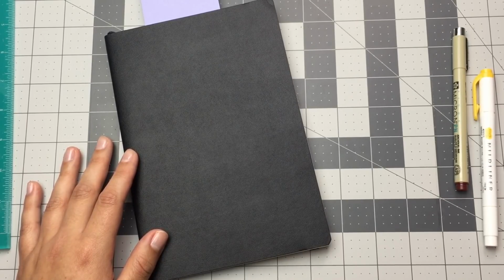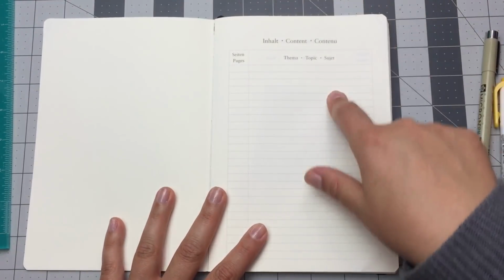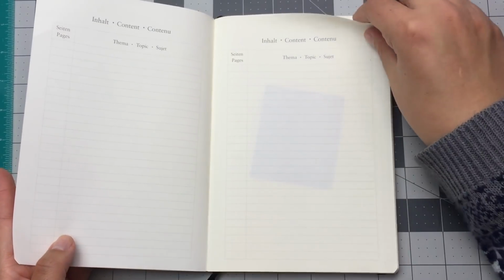1,667 words each day. So let's get started with the contents page. You get 1, 2, 3 in this notebook.